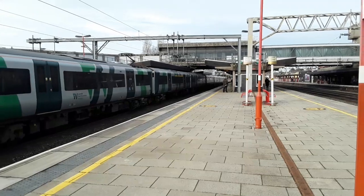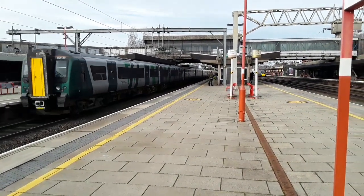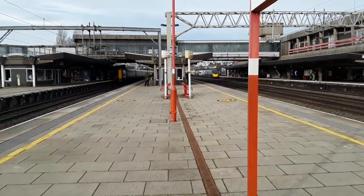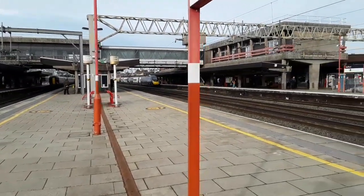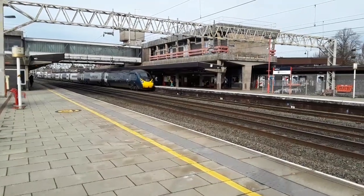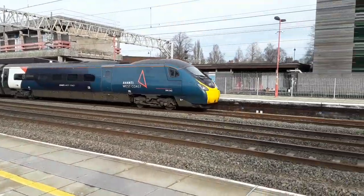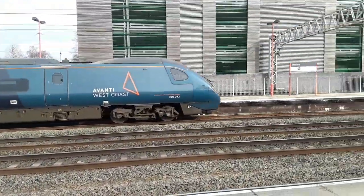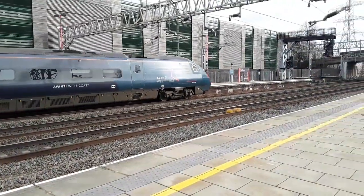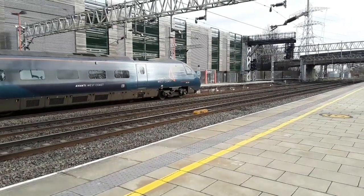Okay, now departing is the 12:38 London Northwestern Railway service to Liverpool Lime Street, as now coming in is the 12:41 Avanti West Coast service from Liverpool Lime Street to London Euston. Down behind me, I'm sure, is a GBRF Class 47. This is 390042. Bear with me, let me have a look. Yep, there's a GB 47 down there hauling what I think is a Greater Anglia 720.